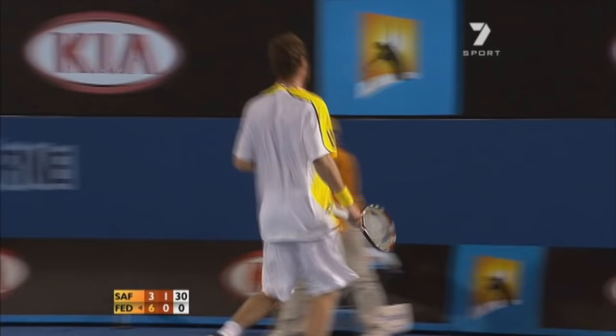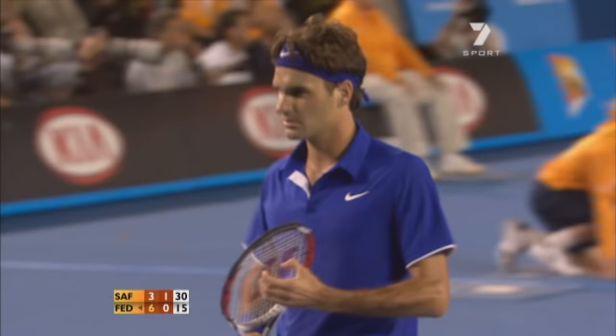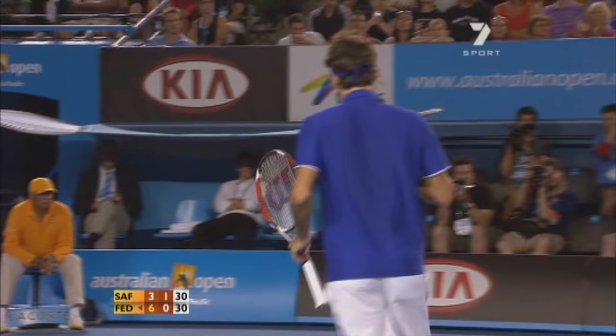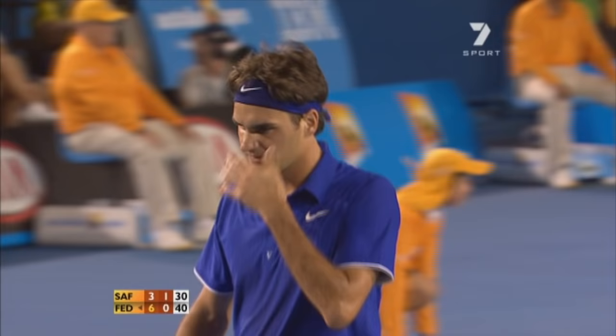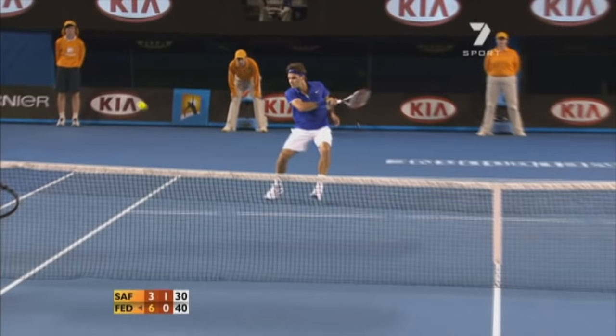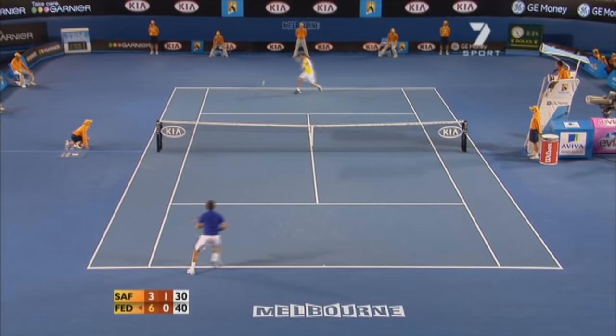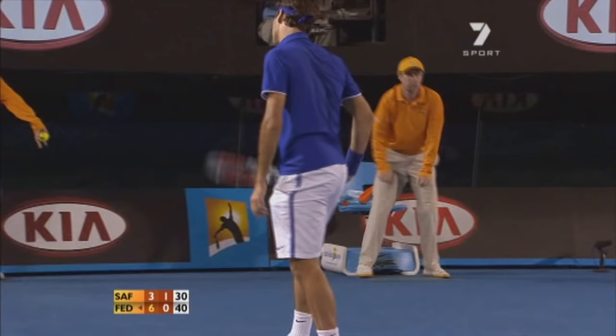And that time Federer does a better job of jamming Safin. Mirka looking on, 30. She sees that forehand time and time again. The quality of this man's tennis. Oh, man. Is that incredible. Impressive.